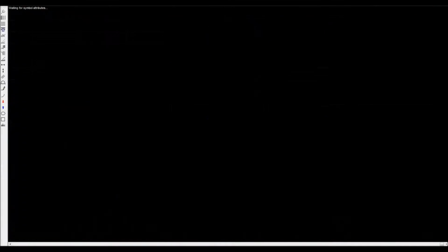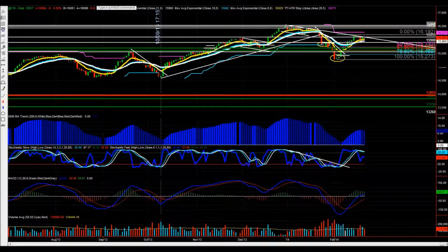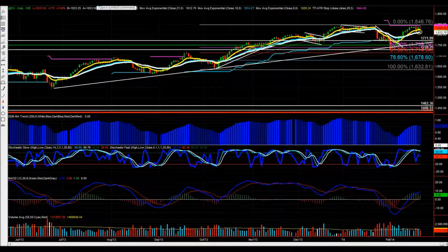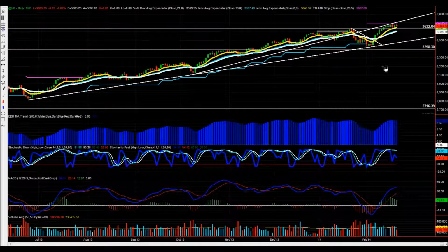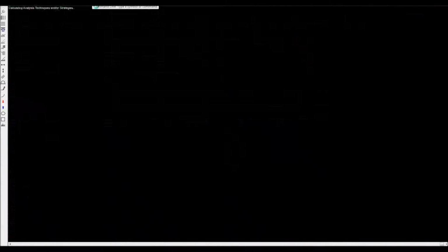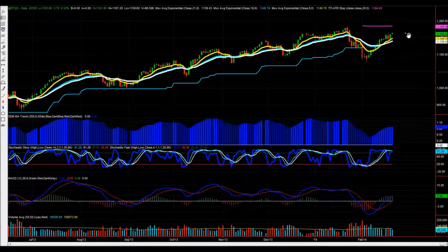If I jump back to the Dow, the last week was really just sort of sideways action, looking to see if we could get through resistance. The S&P, same thing. We're really just going sideways there. Hasn't been all that interesting. The Nasdaq, same thing. Just sideways here. And then let's look at the Russell Futures. Same sort of situation. We've just been going sideways for the last couple of days. So the Russell Futures have the potential to come up and retest their highs.